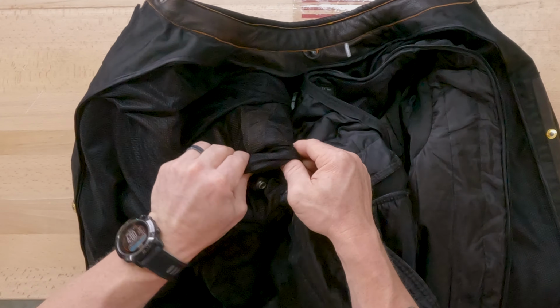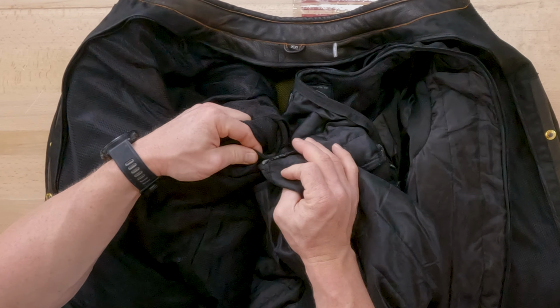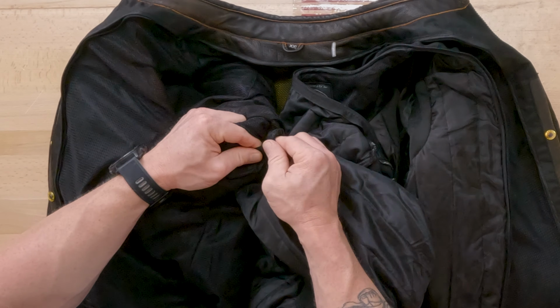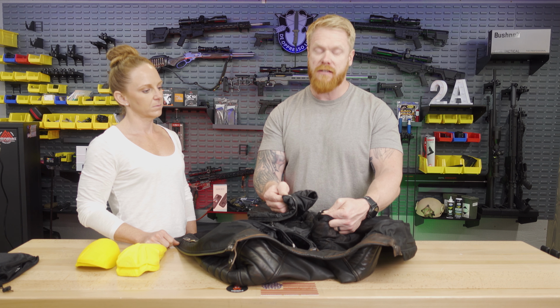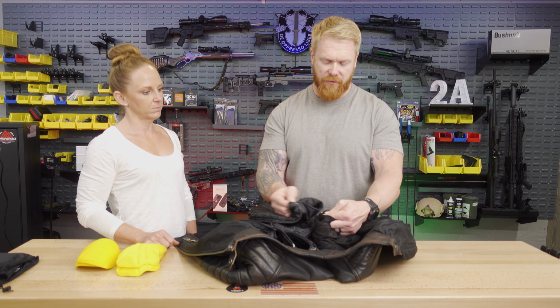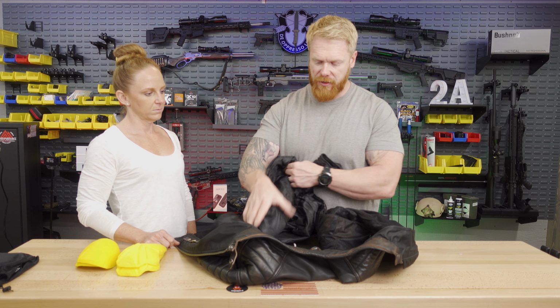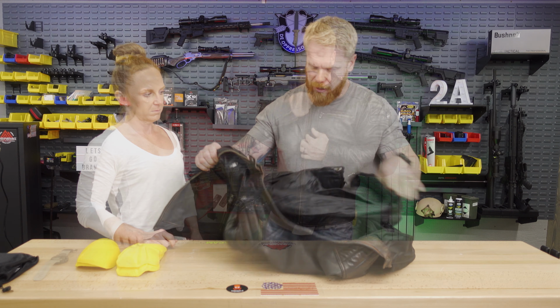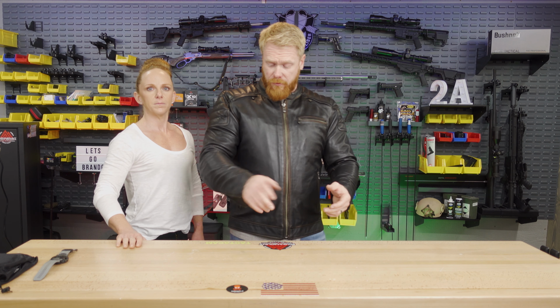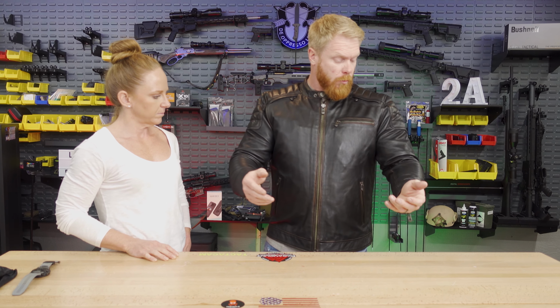Oh, and since I'm here, we're pulling out this liner so we can put the armor on the inside. So we do have actual snaps, which I really like. For the liner on the inside, a lot of times you'll have these silly little cloth loops. I like the fact that these are actual snaps as opposed to some of the other methods they use to attach the liner to the jacket itself. So that's actually nice.